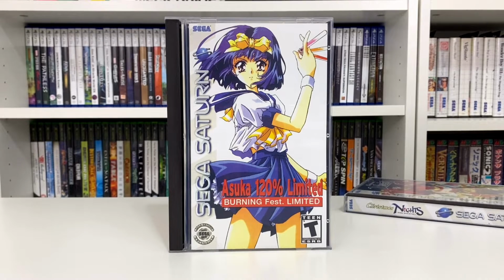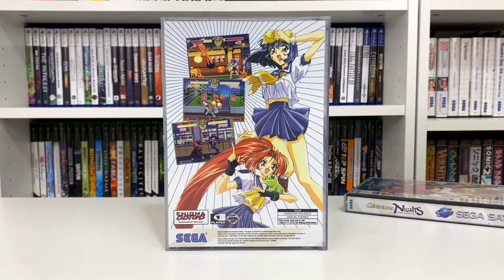Here's another great reason for collecting Saturn games. Japanese Saturn games that never got released here in the West have been fan translated. Asuka 120% Limited is one of those games that was only released in Japan. We never had it. It's actually a 2D fighting game. And when I saw this on Enigma Custom Cases, I thought, okay, I wanted to do a little bit of research.